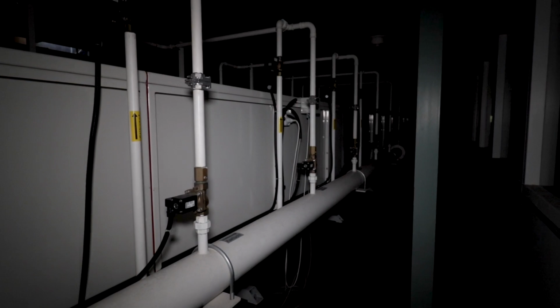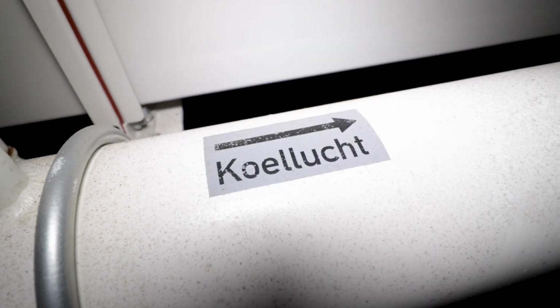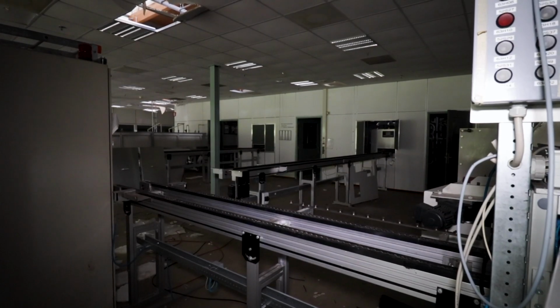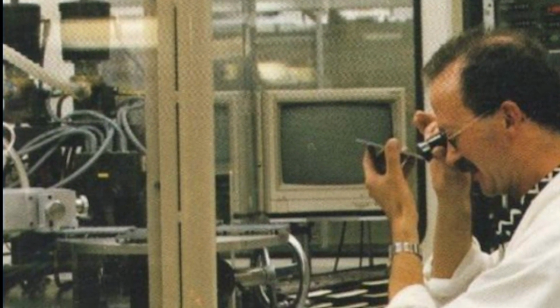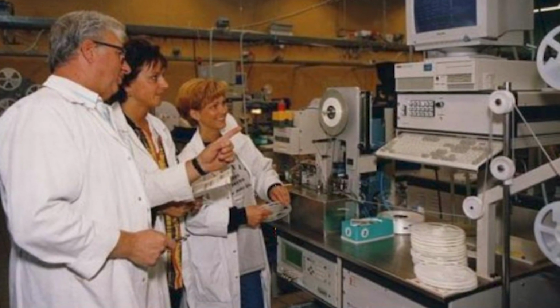A bit further in the hall, we also came across our first real machinery. This production line here was for the production of small microchips, which were used in all kinds of machines. This used to be done on a very precise scale, with multiple employees checking it constantly. Nowadays, these products are all scattered over the production line.